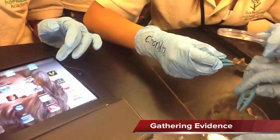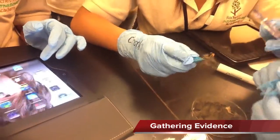What is that? It's the claw of a bird, I think. It's a claw of a bird? Okay. Yeah. Huh, interesting.